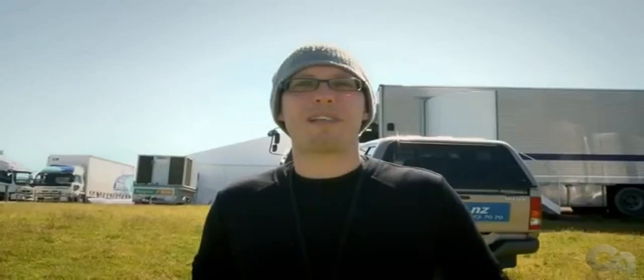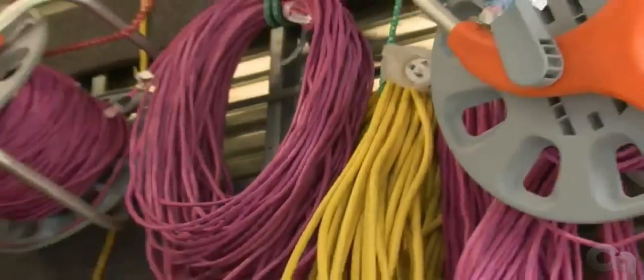So far we've probably used about 6 kilometres of cable on the job. I'm not sure where it's all gone, but we keep on ordering more of it.